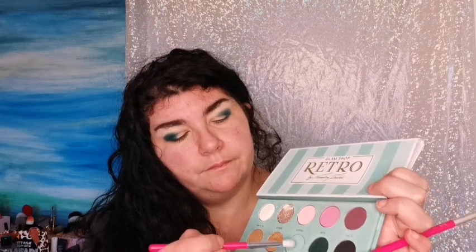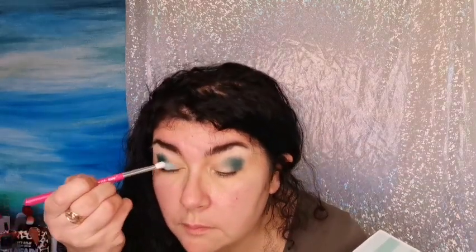Okay, with this we have this. Another small brush please, we'll use this one too. Now I'll go to the Audrey. This is true matte.